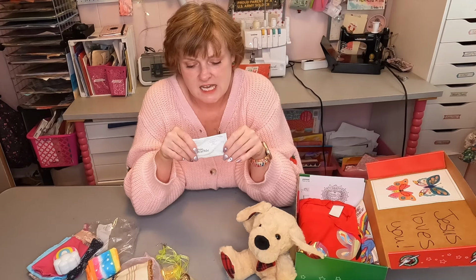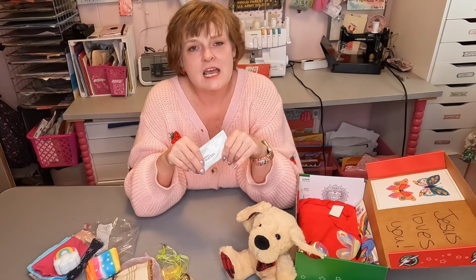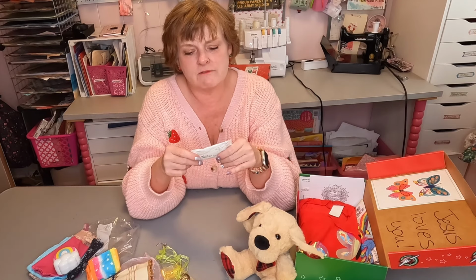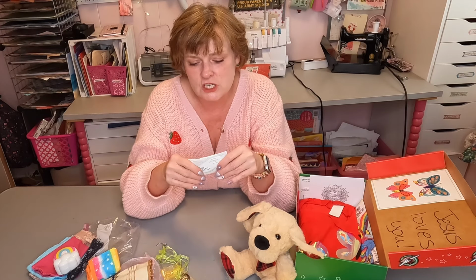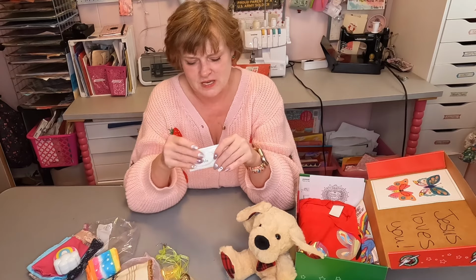It was just announced recently that soap is being phased out for Operation Christmas Child because it sometimes runs into problems with customs and stuff, so it's going to be easier just not to have the soap. But if you already have it and it's already packed, it's okay this year to send soap, but maybe start not sending soap so much.